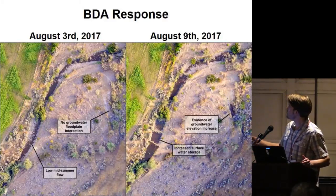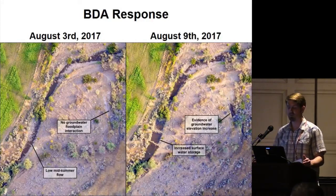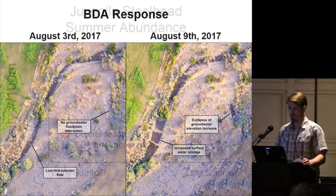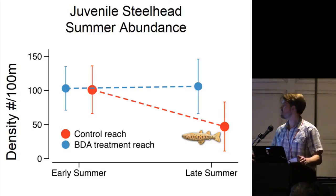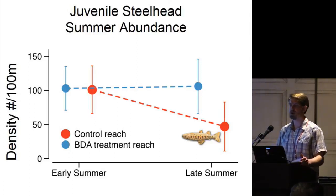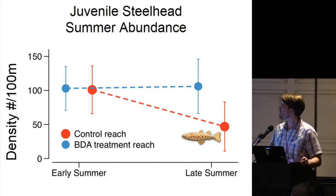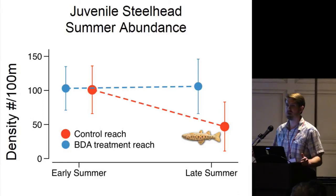This was evident in areas on the floodplain, sometimes 20, 30 meters off the channel, that immediately just began to fill with water as we began to pond up the restoration reach. And this benefit of storing more water also seemed to immediately benefit the steelhead population. So again, on Bear Creek, we're also monitoring steelhead, both in treatment and control reaches.